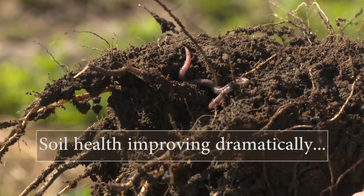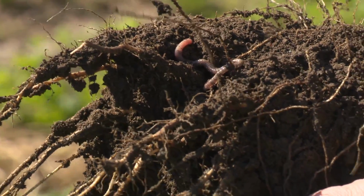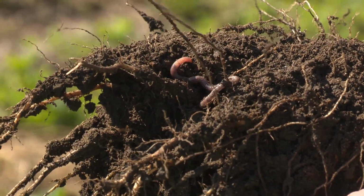The soil health is improving dramatically. We're finding out that the negative effects of the tillage are not as bad as what it was before when we came out of a conventional system into the organic system. So our soils are loosening up. They're becoming more compatible to what we're doing. And so the fertility level is coming up. The color, the texture of the soil is changing. And so we're seeing all kinds of benefits.